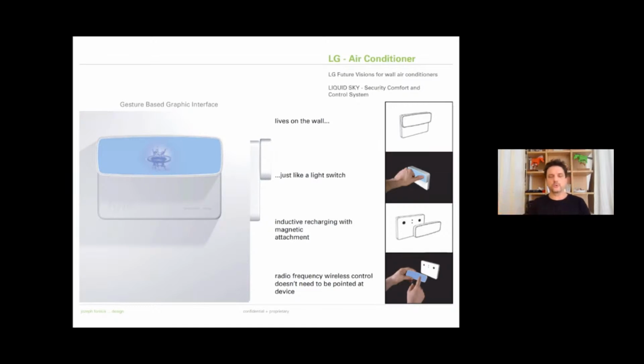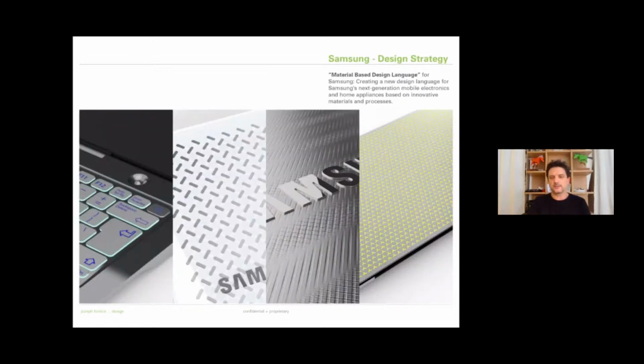So when you enter a room, you can just reach around and intuitively know where it is, hit it, because it has a big button touch switch by default in order to activate the main functions. But if you need to do some more fine programming or adjustment, you can pop this off the wall and use it like a slim, sleek smartphone with the available app. So it works in these different modalities.